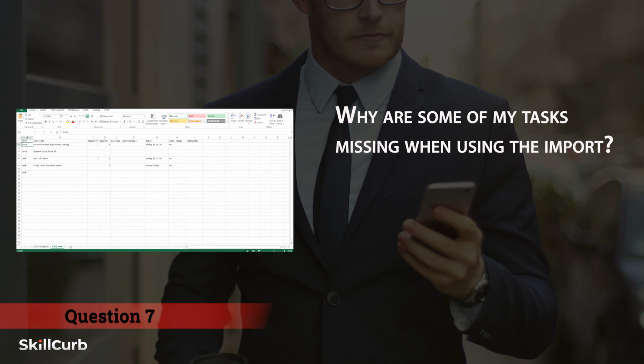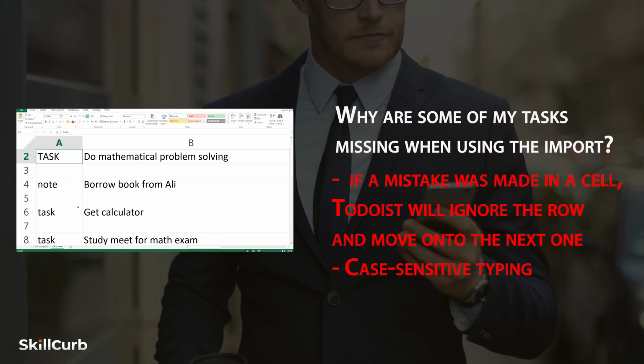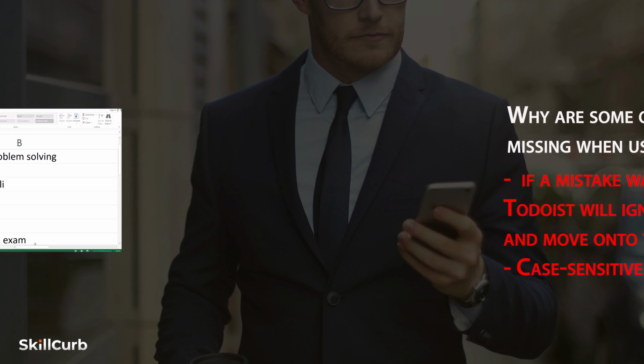Why are some of my tasks missing when using the import? Make sure you double check that every cell has the correct content. If a mistake was made in a cell, Todoist will ignore the row and move on to the next one. Please note that the contents such as task, section, or a note written in the type column are case sensitive and should be written in lower case.